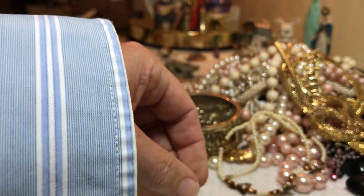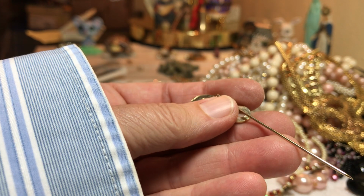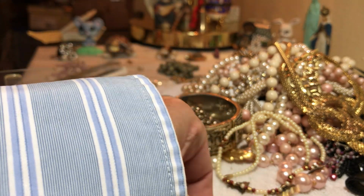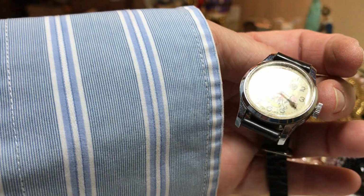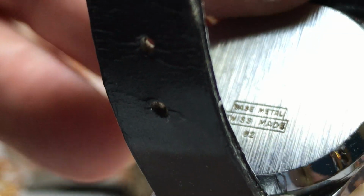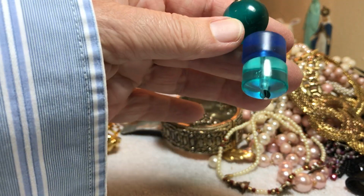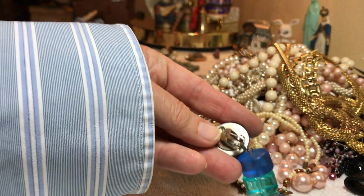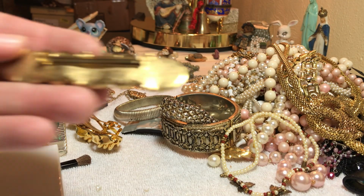Here's a couple stick pins. This one is a G. I don't think it's going to be gold. And this one is a butterfly. And you've got your Mickey watch. Disney. We got a pair of these. These are unusual. Clip on. Here's a pretty brooch.